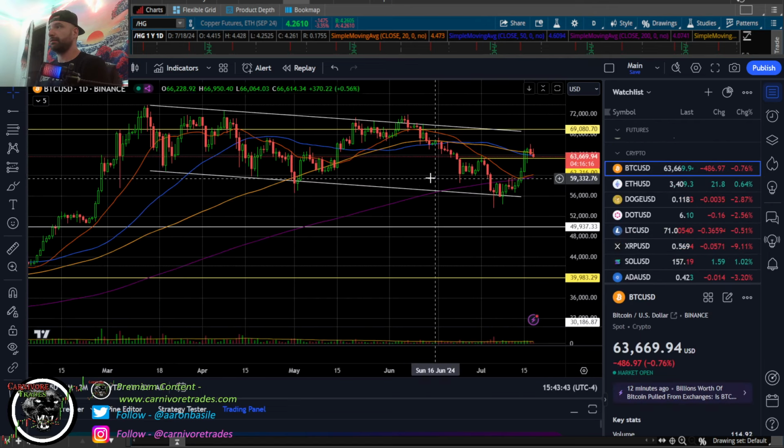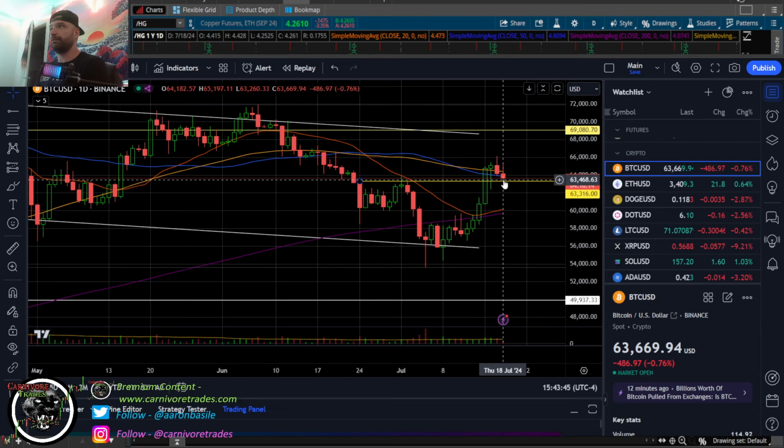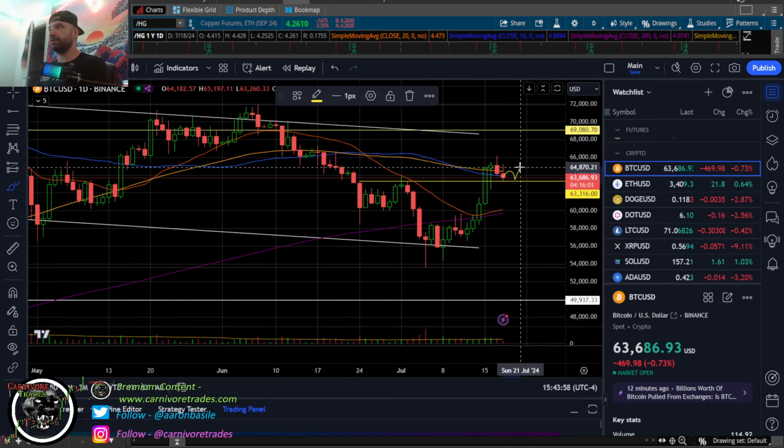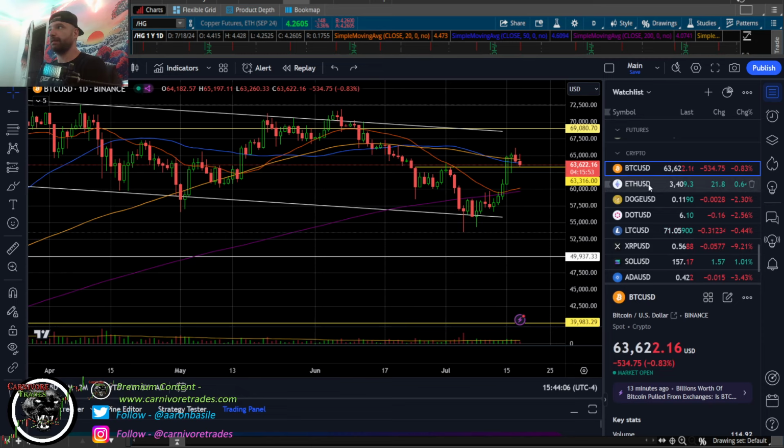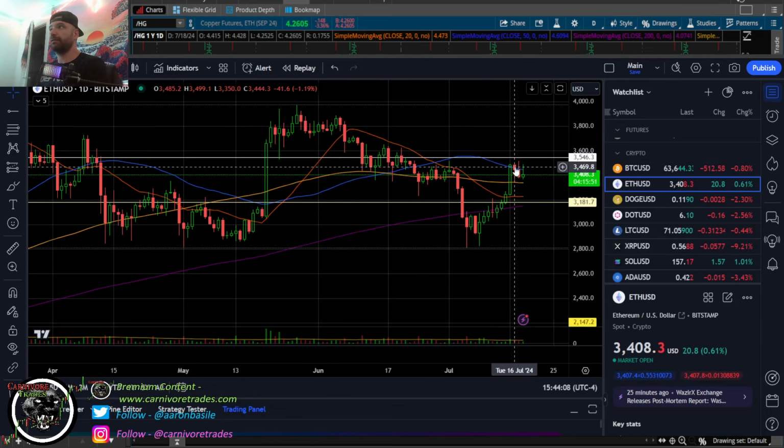Bitcoin still holding up. So Bitcoin not really participating in the sell. It's down just 76 basis points. That's nothing. That's like a 1 second candle for Bitcoin. I'm going to say it over and over: you guys know, if it just flags here, it'll go higher. If it rolls over, 60K is your first level. ETH bucking the trend here. Again, positive news there. That's working on a bullish inside bar.